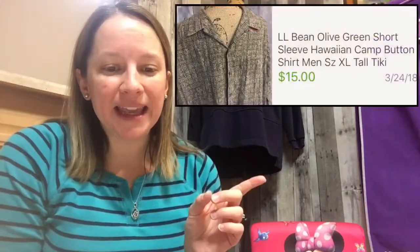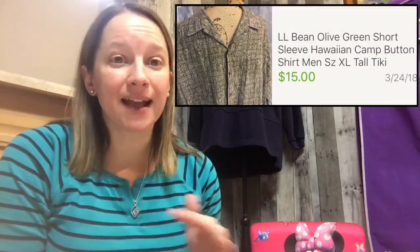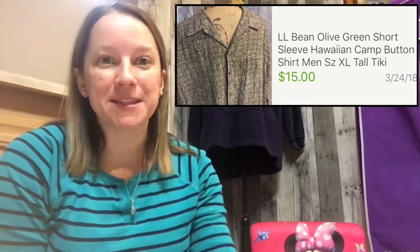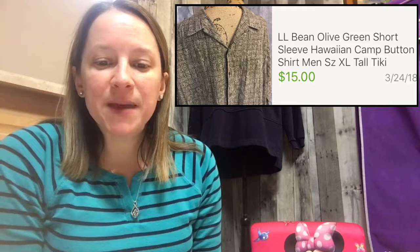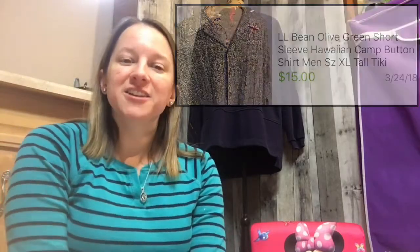All right, the next thing I sold is an LL Bean. This is like a tiki shirt. It's green, and I sold one of these a few months ago, exact same one. So when I saw it in the thrift store again, I decided to go ahead and scoop it up because I knew it would sell. I only paid $2.59, and I sold it for $15.